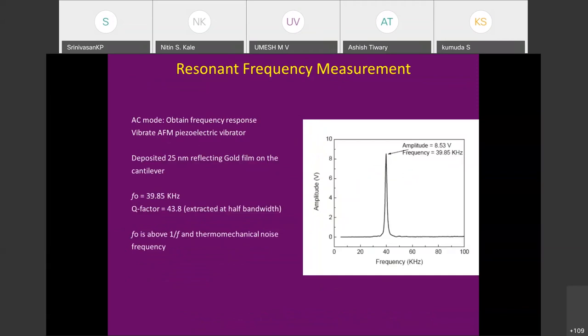As I mentioned, we wanted to measure the resonant frequency of our device. We had fitted our cantilevers into the nose of the atomic force microscope, and then we actually vibrated it using the vibrator of the AFM setup. We found out that the resonant frequency is of the order of about 40 kilohertz. So it was quite far away from the thermomechanical noise that is typically present in the atmosphere.